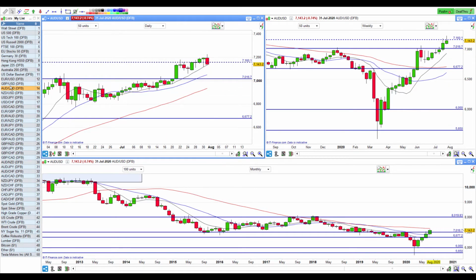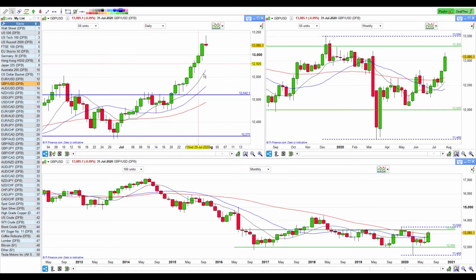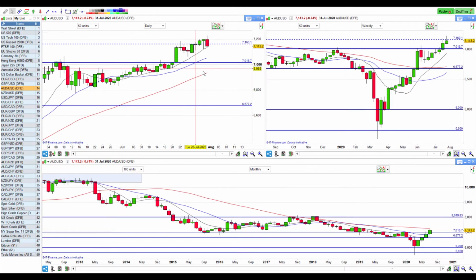For swing traders, anyone who's in this trade would be able to nicely update their stop loss, or at least that's what I could do if I was swing trading. And then having a look here at Aussie dollar against the US dollar, this is divergence behavior, which would imply a bigger retracement, perhaps down towards the 0.7000 level.